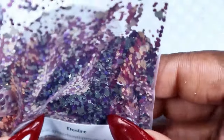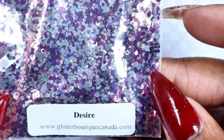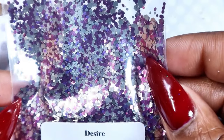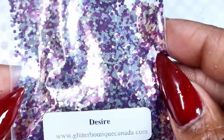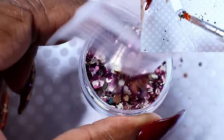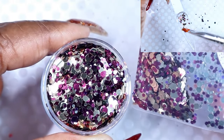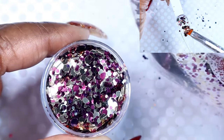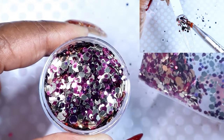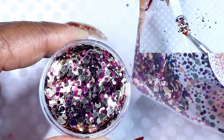Very, very, very pretty. Of course, I would have gotten this just because there's purple in it. I can't deny it. I love the color. I don't know, it's sickening, but I love it. And again, as you can see, I do have a good set of glitters left back from Desire. So when I say it's totally worth it, guys, totally, totally worth it.